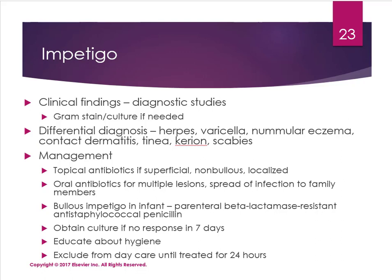As we mentioned, oral antibiotics are recommended for multiple lesions or non-bullous impetigo with spread throughout the family, and you treat for Staph aureus or S. pyogenes, as they may coexist as well. Some of those treatments can be found on page 993 in the Blue Book, and these would include cephalexin, Augmentin, dicloxacillin, clindamycin, etc. If you note bullous impetigo in an infant, it's important that they receive parenteral treatment with a beta-lactamase resistant anti-staphylococcal penicillin, and this would be methicillin, oxacillin, or nafcillin.